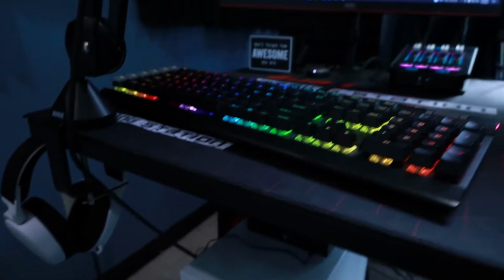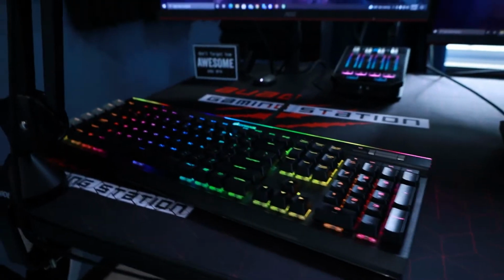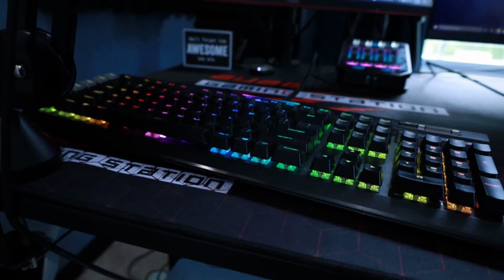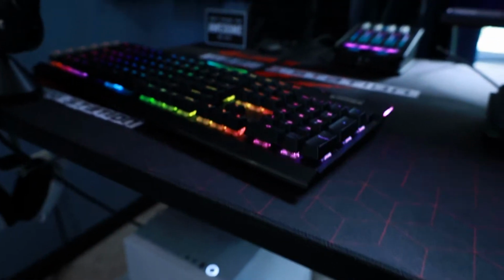Alright, so for accessories, I have my Corsair K95 Platinum keyboard. This has been my go-to for the longest time, but it has a couple of years on it, and I'm thinking about replacing it soon because some of the buttons are not responding. This is my streaming keyboard. I don't really use it other than just for OBS and stuff.